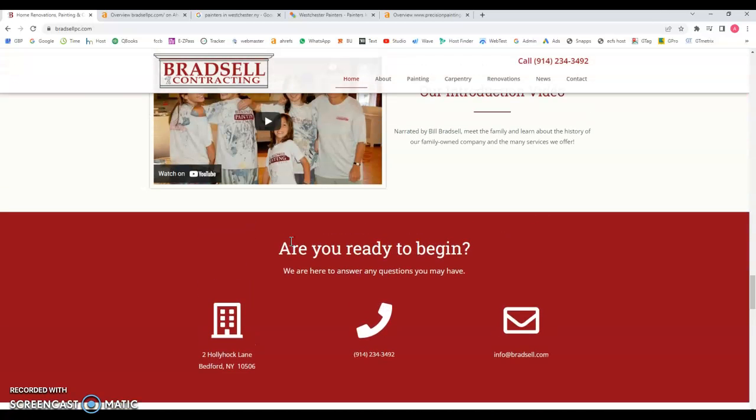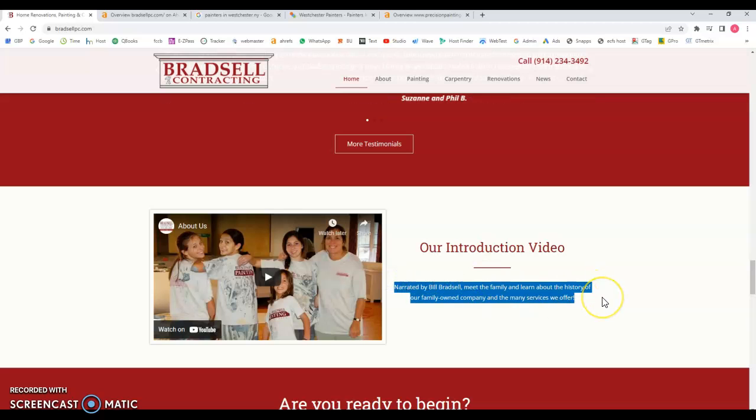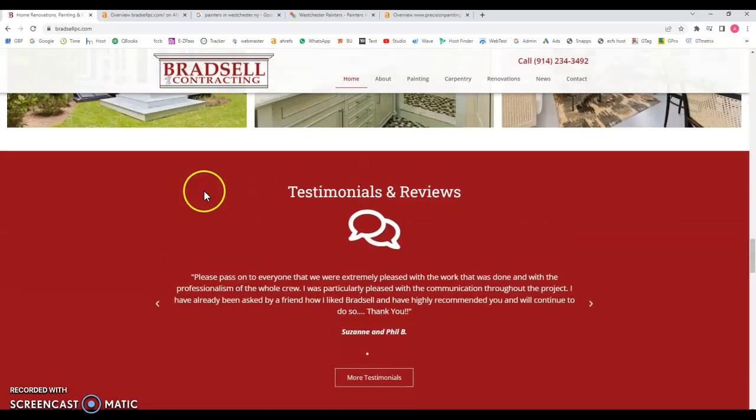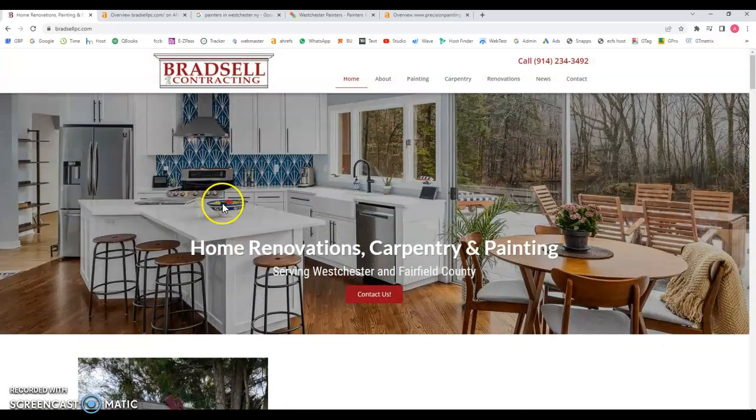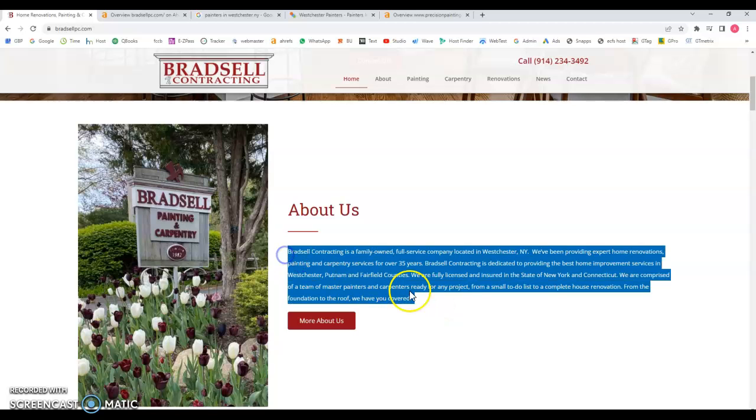Because when you add keywords to the text that you type everywhere in your website, Google reads this and they understand that you are, for example, in this case, providing these services, renovations, carpentry, and painting in the area of Westchester in Fairfield County. So they read through that and they love to see a lot of content. So when you add keywords, you need to surround them by relevant content. You gotta make sure this is original, because if they see that it's copy and paste from other places, you're not gonna be considered.